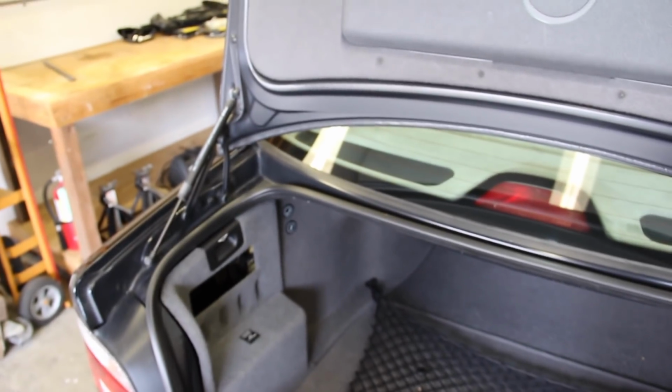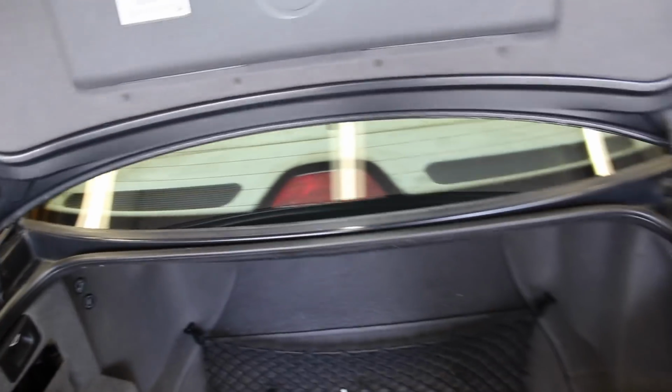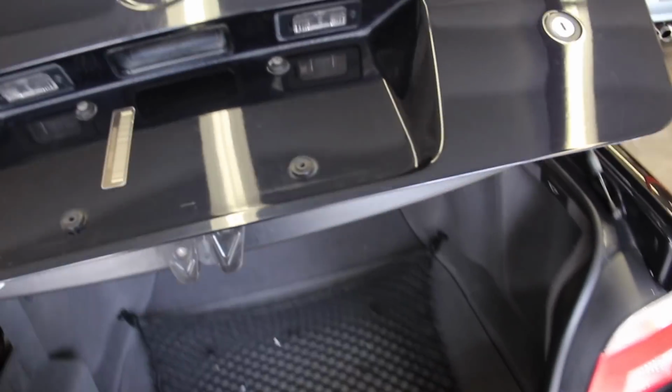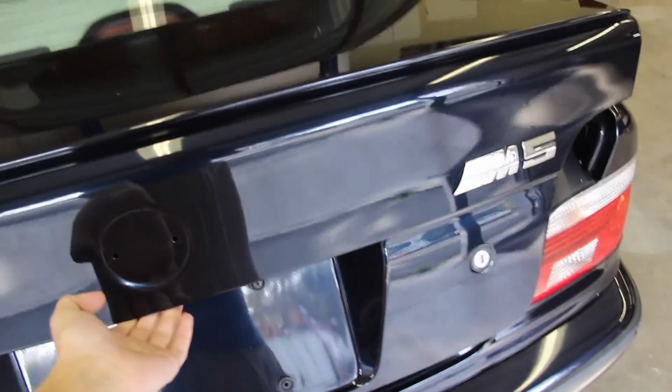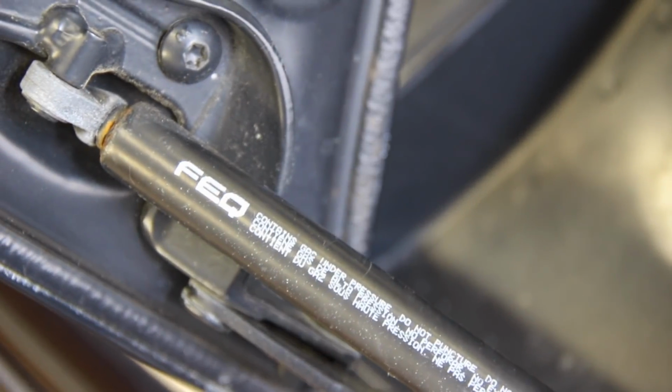The struts appear to have been replaced quite recently. It's pretty tight, like it even lifts itself up from there, and it'll hold itself all the way down to about there. No hands. They are not genuine BMW or original equipment supplier struts. They are made by, what is that, FEQ. Honestly, I've never heard of them, but they seem to perform even better than the factory ones, maybe?